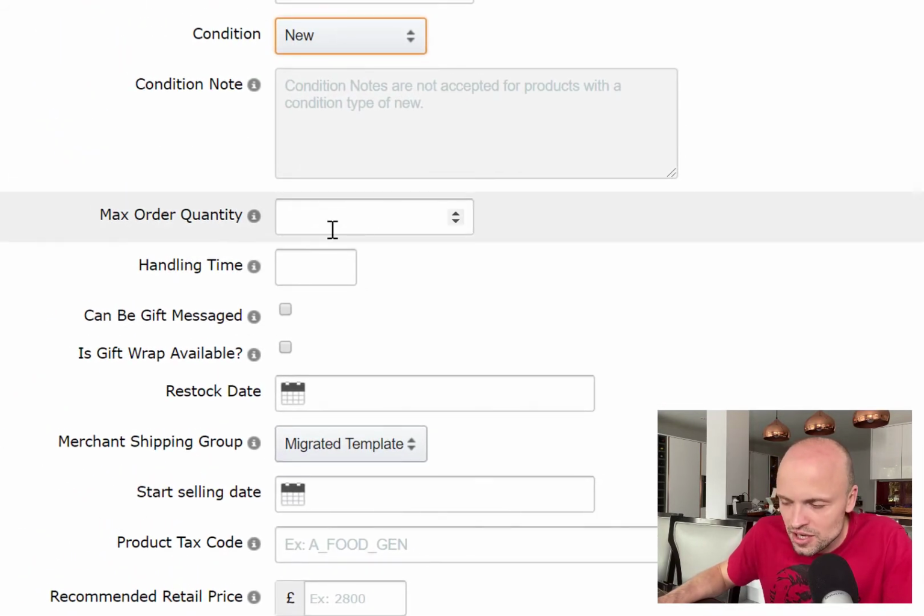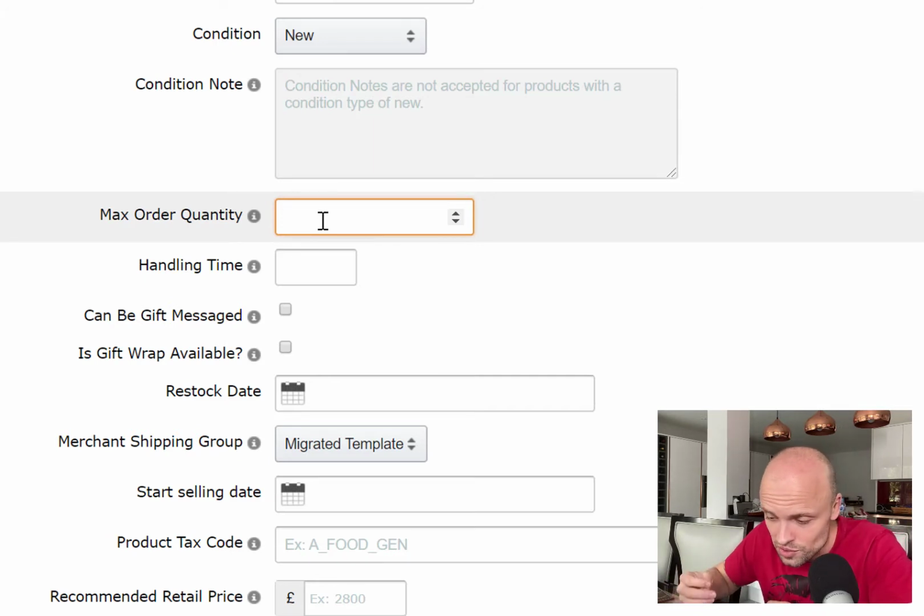Max order quantity. Now this is important only if you're using things like coupons and you want to make sure that somebody doesn't go and buy out your product in one go. Let me explain this. If you're using a coupon or a sale on your product and you're dropping the price by like 80 or 90% just to get more sales, you don't want to leave this empty because somebody could come in and just take all your stock in one go and you will lose out because it will not generate the activity on your product as you want.